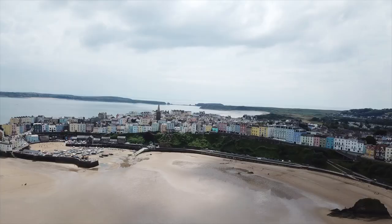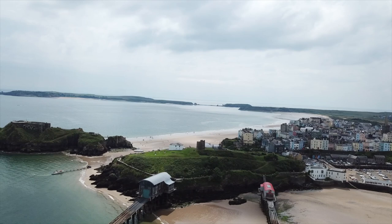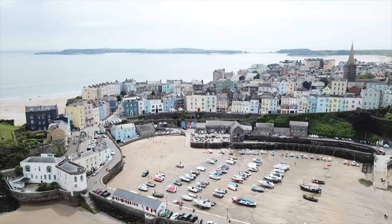Tenby's mercantile trade grew as it developed as a major seaport, and by the late 13th century, after several attacks on the area, William de Valence, 1st Earl of Pembroke, ordered the construction of the Tenby town walls. The imposing medieval town walls still remain today, but only a small keep tower of the castle remains here.